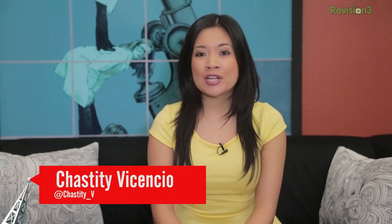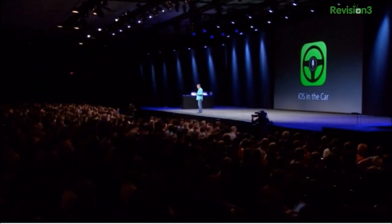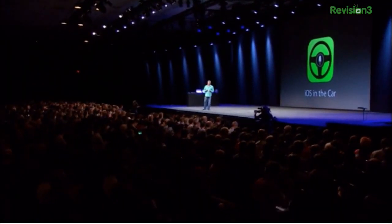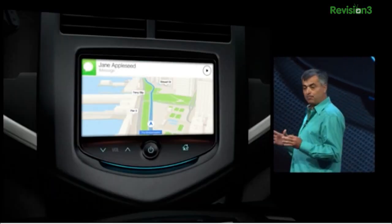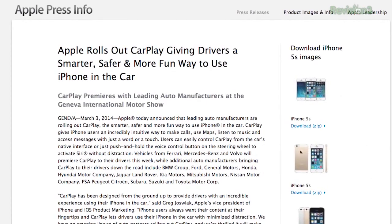Apple's in-car iPhone integration system is finally here, now with a brand new name. The previously named iOS in the Car feature has been rebranded as CarPlay. We first heard of iOS in the Car at last year's WWDC conference, which promised an eyes-free experience for making calls, playing music, getting directions, and receiving iMessages. The rebranding was announced on Monday, promising CarPlay as a smarter, safer, and more fun way to use iPhone in the car. So how does it work?